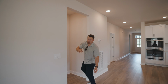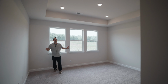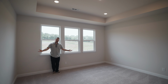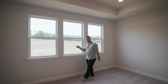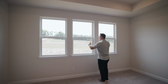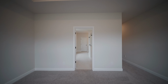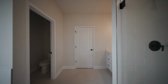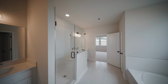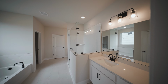Here's the primary on the first floor. You got your tray ceiling, just like the other one. But one thing I want to point out here is the complete privacy that you have right behind you. Now, they will be building more houses over there, but for now, natural light, privacy on the first floor. And just take a look, showcasing closet, spacious room, toilet, walk-in shower, your soaking tub. What else do you need besides another house maybe in the future?